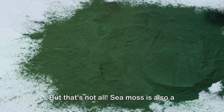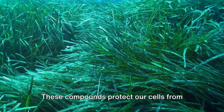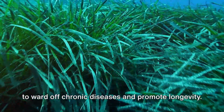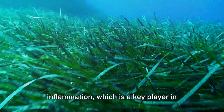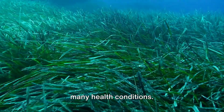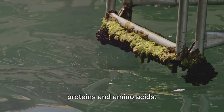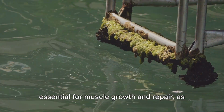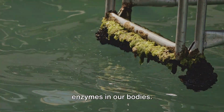But that's not all. Sea moss is also a fantastic source of antioxidants. These compounds protect our cells from damage by harmful free radicals, helping to ward off chronic diseases and promote longevity. They also play a role in reducing inflammation, which is a key player in many health conditions. Moreover, sea moss hosts an array of proteins and amino acids. These are the building blocks of life, essential for muscle growth and repair, as well as for the synthesis of hormones and enzymes in our bodies.